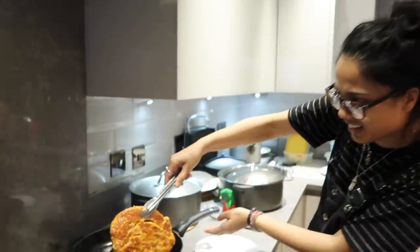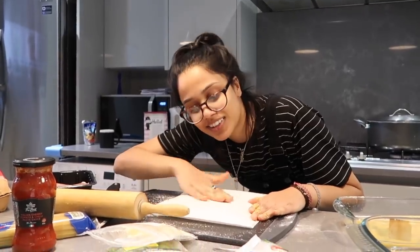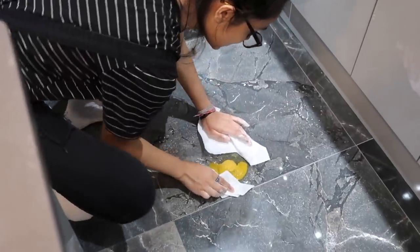Calm and collected. Oh no, I burnt it! Hurt your little breast? Like so. Cook like Gordon Ramsay, they said. It'll be fun, they said.